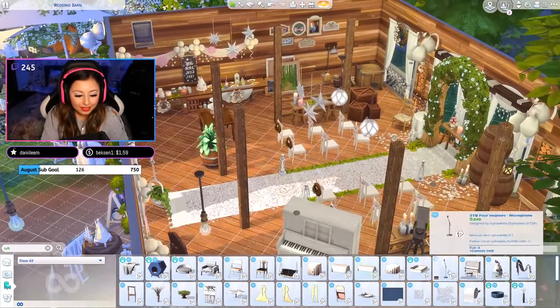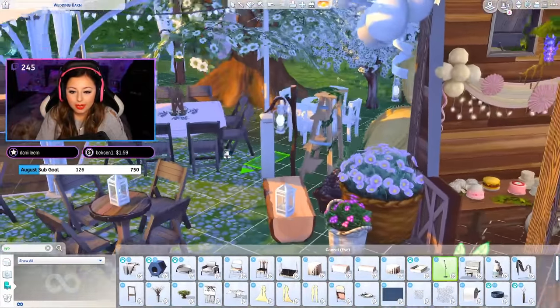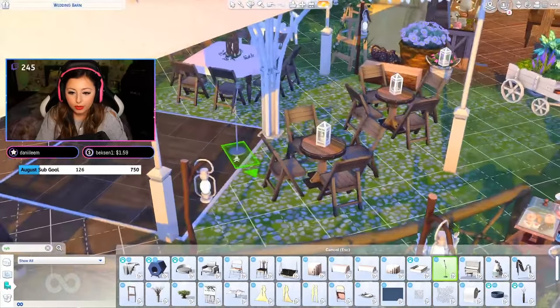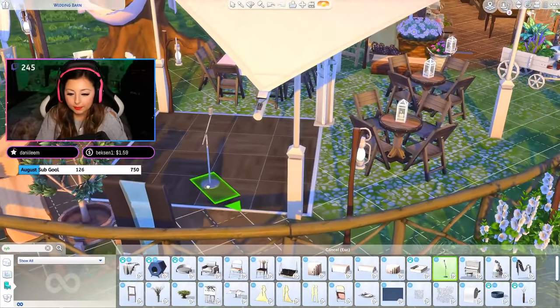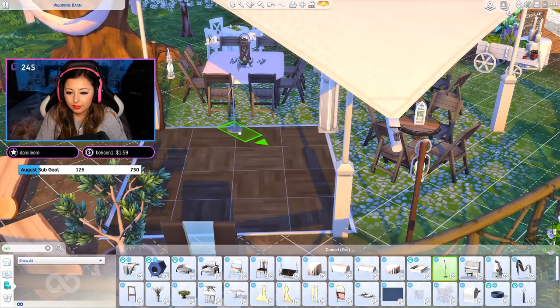There we go. Is this a little microphone as well? Yeah, it's a little microphone. Somebody's going to want to make a speech when we're here. So we'll just pop the little microphone. Probably would be here, right? Probably would be maybe here. There.